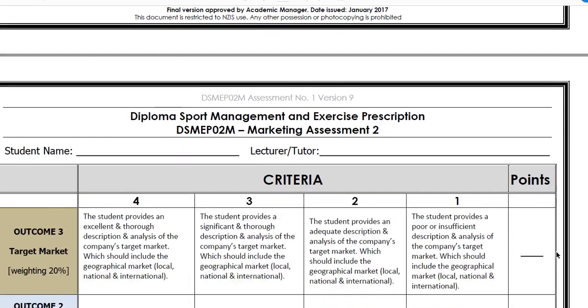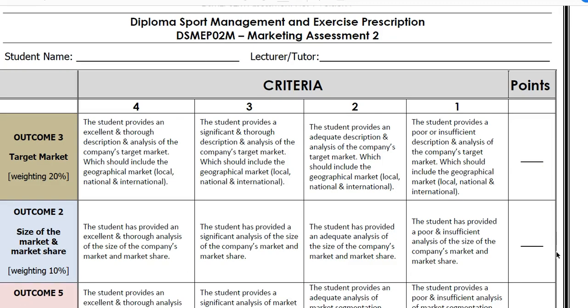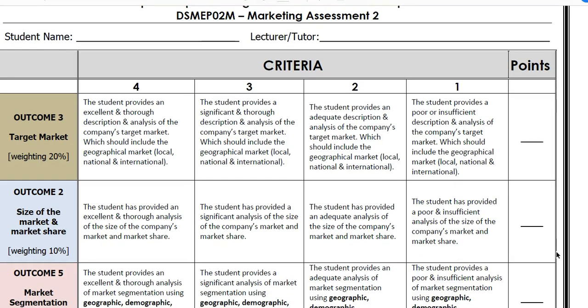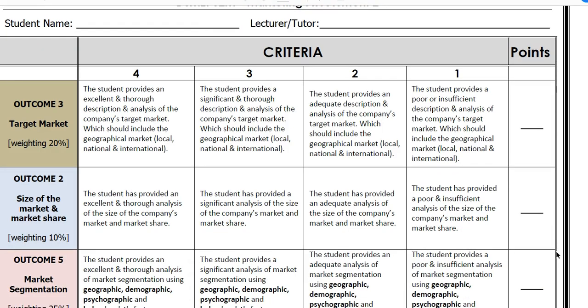Last thing I want to talk about, guys, is the marking. We'll go again to the marking rubrics, and as before, I'm only going to concern myself with quadrant 4, okay? This is how we get the best possible marks. So, first, the target marking has a weighting of 20% of your overall mark.